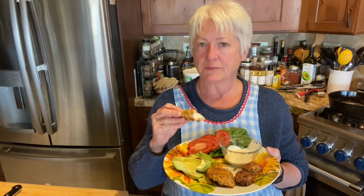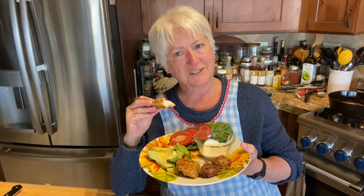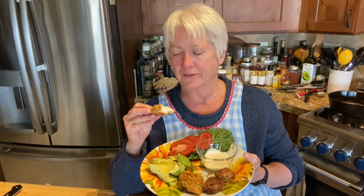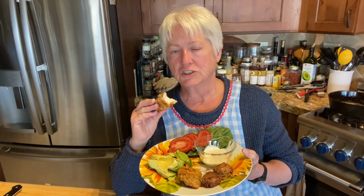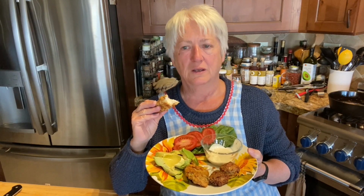It has some crunch, not a lot. And I sure wish I could make it smothered like Mrs. Glory does, but that's not going to happen with keto. That'd be too many carbs. But it does have a little bit of crunch, and I think that's due to the oat flour, the lupin flour, and the Parmesan.